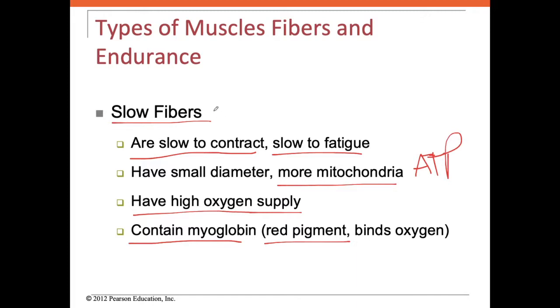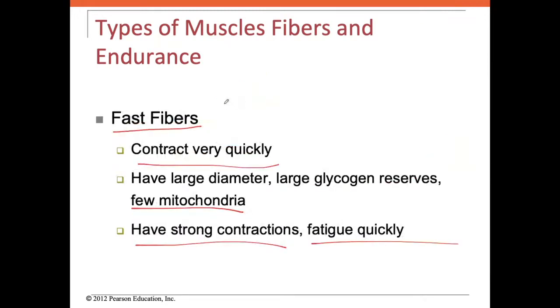So these slow fibers, these are like your calf muscles, your postural muscles. People who have great endurance that can run 26 miles, right, without fainting. Lots of ATP. Those are slow oxidative fibers, but this is going to be the dark meat. That's the dark meat. And the fast fibers, this is going to be the white meat.